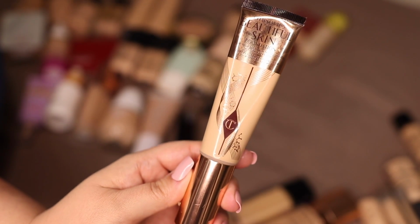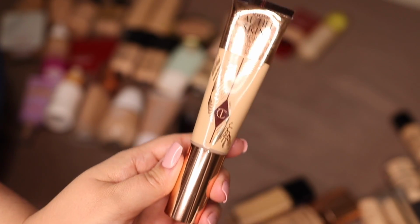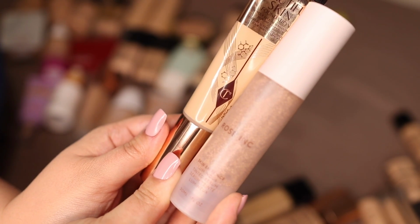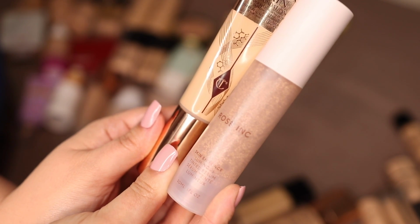So for example, my Charlotte Tilbury Beautiful Skin Foundation, which I don't love on its own because I find it to be a bit too thick for me, I've mixed with my Rose Skin Foundation and I've worn them together, and this mixture is glorious. It reminds me of like Pat McGrath and Chanel.